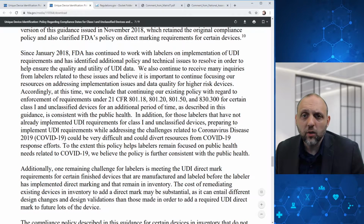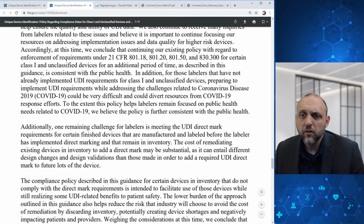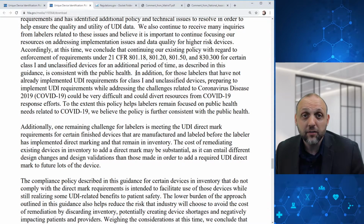And since January of 2018, FDA has continued to work on this issue, and they also continue to receive a number of inquiries. So if you're like most other folks in the industry, just because of the practicalities, you've probably already implemented a UDI. If you haven't, you should really get on the bandwagon, get things moving, and start thinking about getting information uploaded to GUDID because time is beginning to run short.